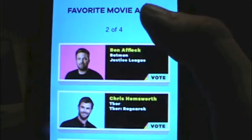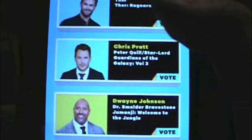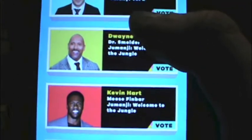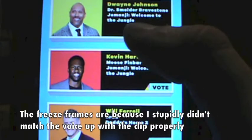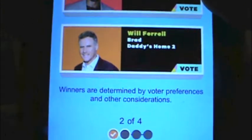Alright, favorite movie actor. We got Ben Affleck, who played Batman. Chris Hemsworth, who played Thor, Chris Pratt, who played Peter Quill, Dwayne Johnson, Dr. Smolder Bravestone from Jumanji, Kevin Hart, Moose Finbar from Jumanji, and Will Ferrell from Daddy's Home 2. Oddly enough, that's the only movie... Oh no, wait, no it's not. I was gonna say that's the only movie that is not nominated for Kids' Choice Awards, but looking at Ben Affleck, Justice League isn't nominated either.